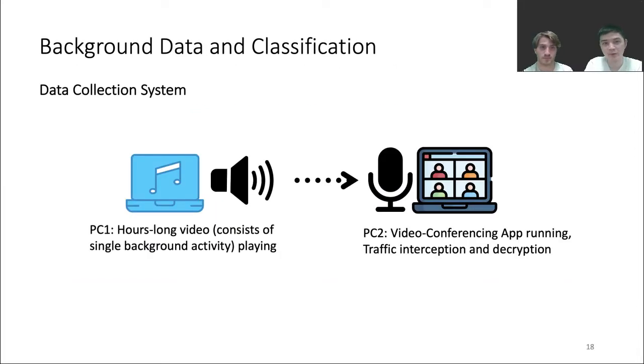Here we set up an experiment to collect telemetry data and observe whether any private information can be leaked through this process. Our setup consists of two machines. One machine was a normal user with a muted microphone in a WebEx meeting, which was hosted by the other machine, who was also muted. The other machine played hours-long videos consisting of single background activities. These activities are selected from our user study, and each activity consists of more than two videos. We deployed our analysis scripts with the tools discussed earlier to collect live telemetry data as the meeting was ongoing.